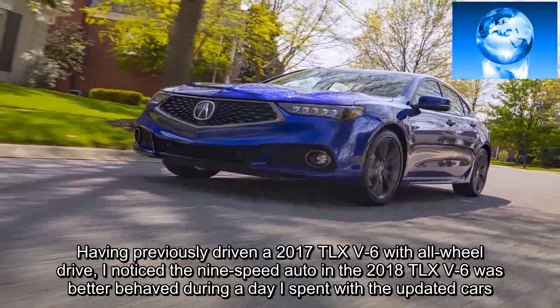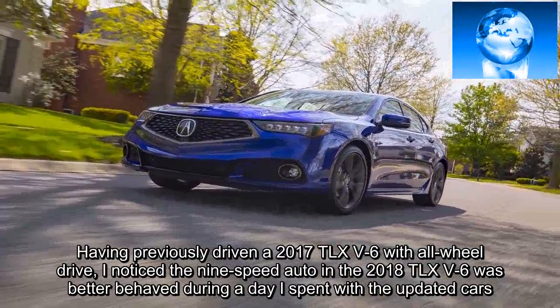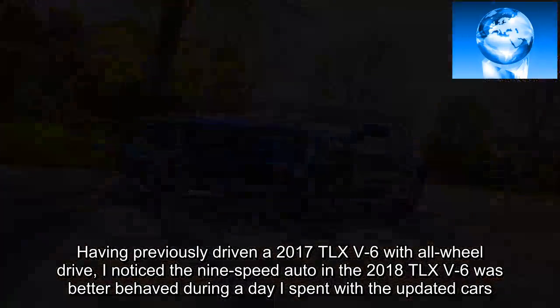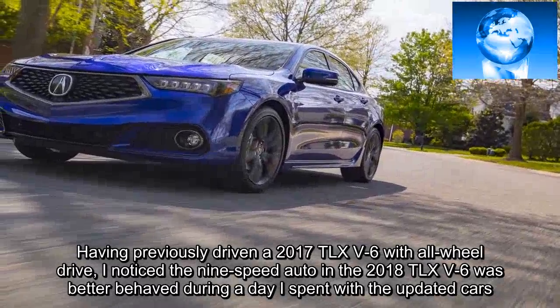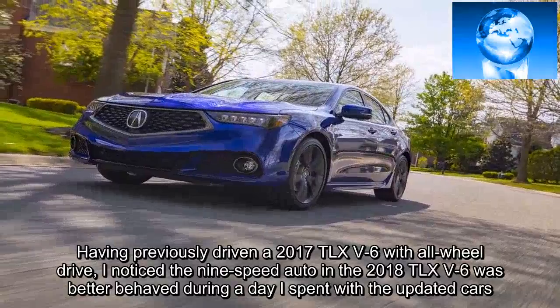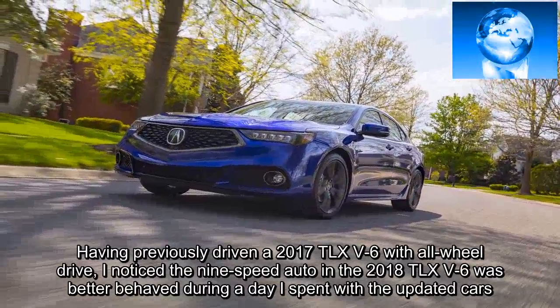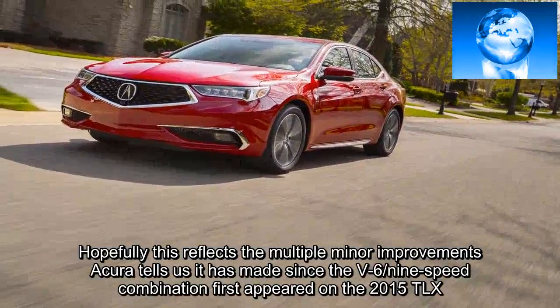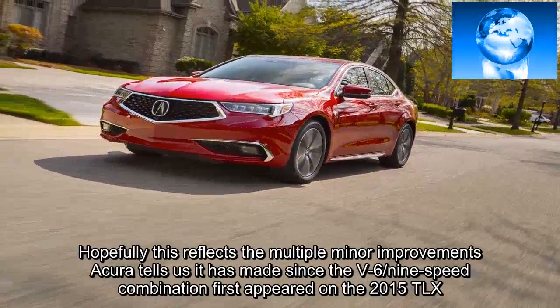Having previously driven a 2017 TLX V6 with all-wheel drive, I noticed the 9-speed auto in the 2018 TLX V6 was better behaved during a day I spent with the updated cars. Hopefully this reflects the multiple minor improvements Acura tells us it has made since the V6 9-speed combination first appeared on the 2015 TLX.